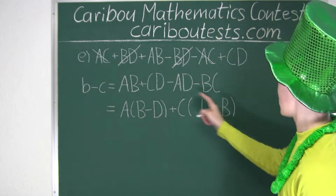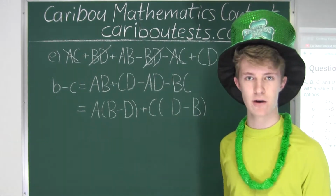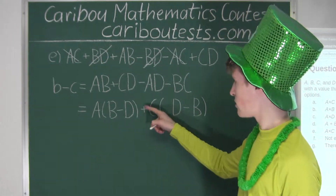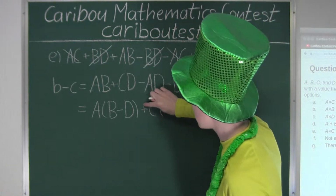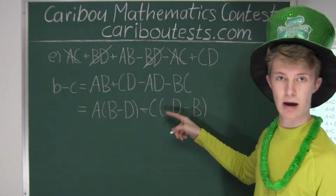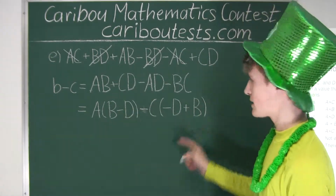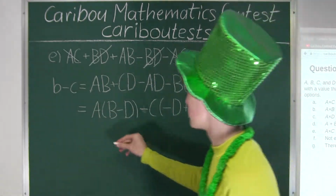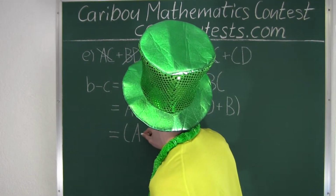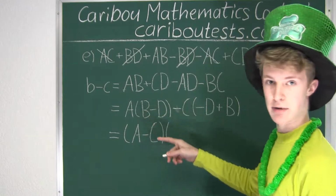Now let's look at these two brackets. We have B minus D and D minus B. The only difference is that they are the negative of one another. So for them to be equal, we have to change the signs in the brackets and also the sign in front. So instead of plus C, it will be minus C. Instead of plus D, we will have minus D, and instead of minus B, plus B. Now the brackets are both the same, and on the outside we have A minus C. So therefore we have A minus C in brackets times B minus D.